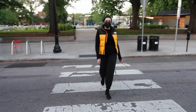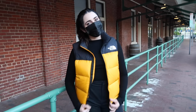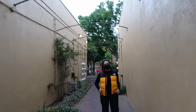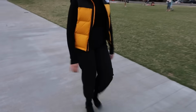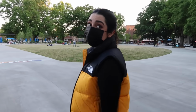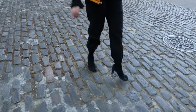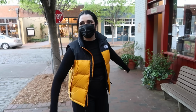Easily. Now, as I mentioned, this outfit as a look does kind of make sense to me. Come on, let's keep going. We gotta get somewhere so I can sit down. But it is a bit ironic that I'm dressed for the outdoors and I can barely walk across a park. You feel like one with nature? No. I feel one with the pavement, I guess. I'll stop mentioning the foot pain after this because I don't want to sound like a broken record. Bench. That's what I'm looking for.